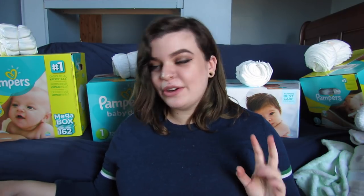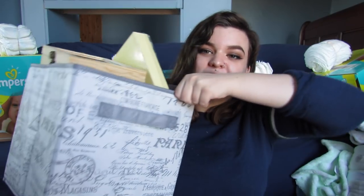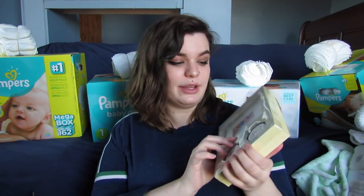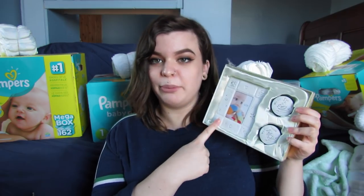So next I'm going to show miscellaneous stuff that I couldn't figure out a category to put it into. So I put it all into this box. And by the way, I got these boxes to store baby stuff in, and I bought them at Walmart. So the first thing is this little memory thing. This one's for the first curl, like hair. And then that was the first tooth, and then that's probably just a little picture book.